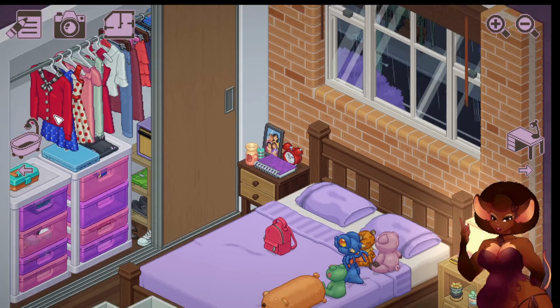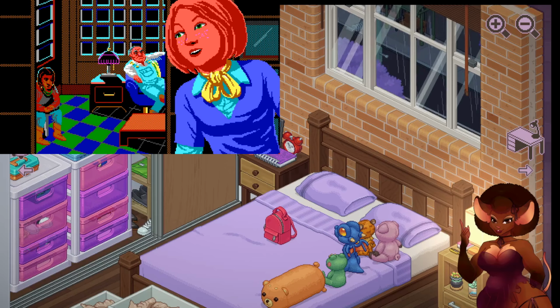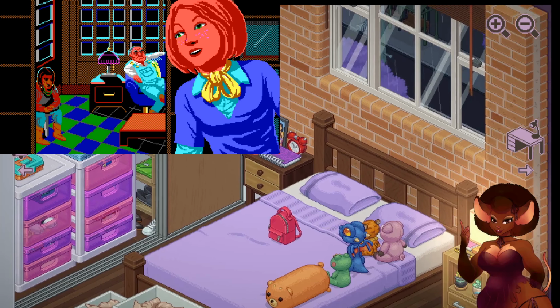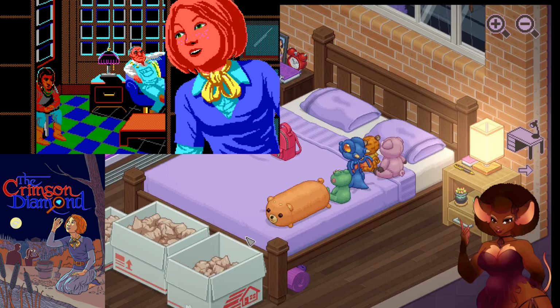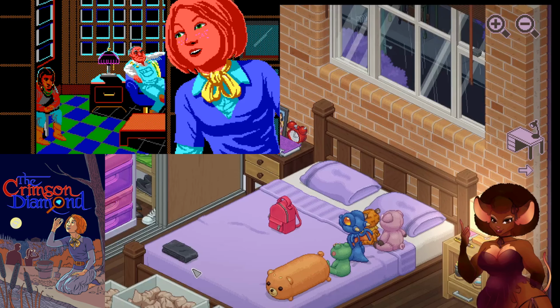So, this one gives me... Oh, I can't remember the character's name off the top of my head. I'll put her on screen right now. But there's a character that I think of when I think of this game from the Crimson Diamond. Miss Maple, I think? Or Miss Marble? Well, I'll look it up. And again, if I find who it was, then I would have put it up on the screen.